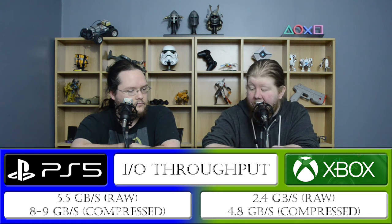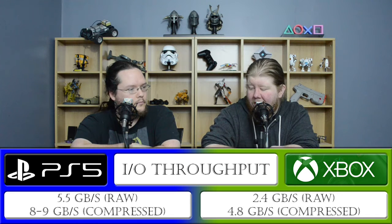So going more into detail about the SSDs, I'll be speaking about the I/O throughput. For the PS5, we're looking at 5.5 gigabytes raw with a typical 8 to 9 gigabytes compressed. For the Series X, however, you're only looking at 2.4 gigabytes raw with 4.8 gigabytes compressed, but they do have a custom hardware decompression block.